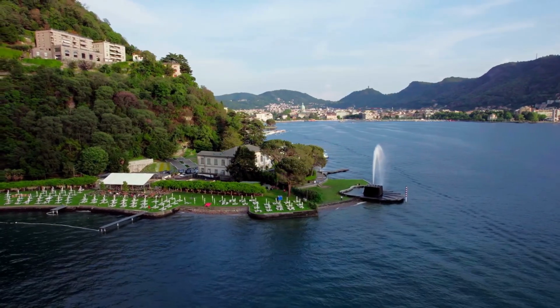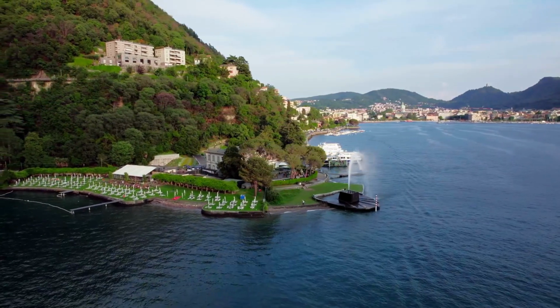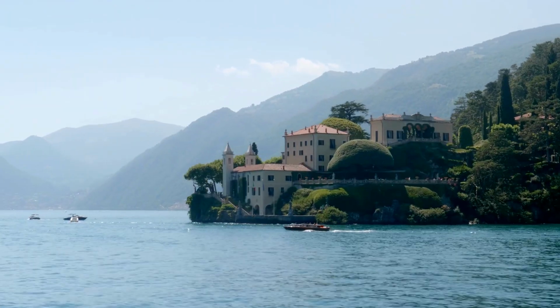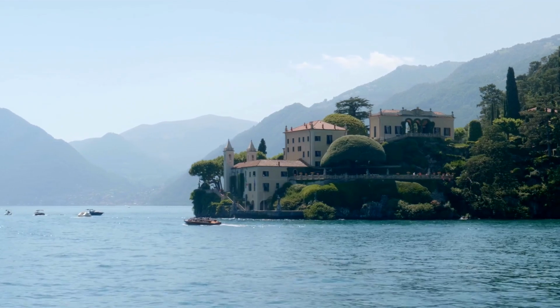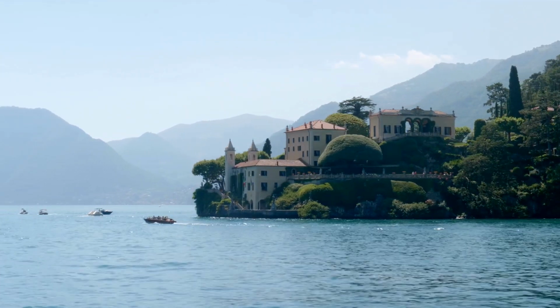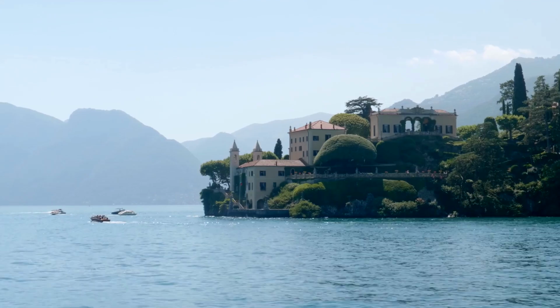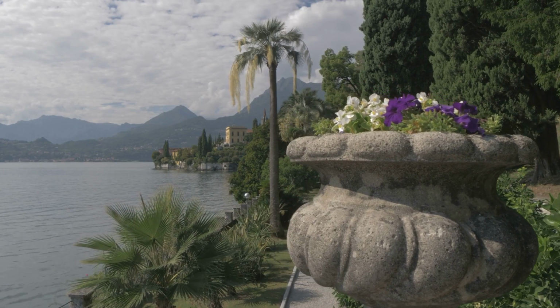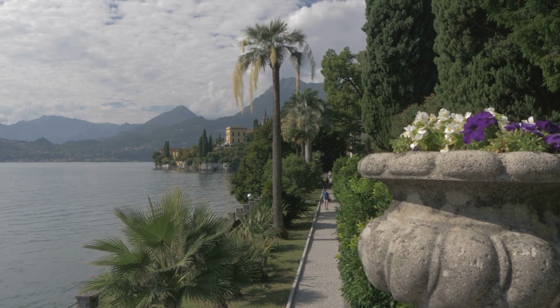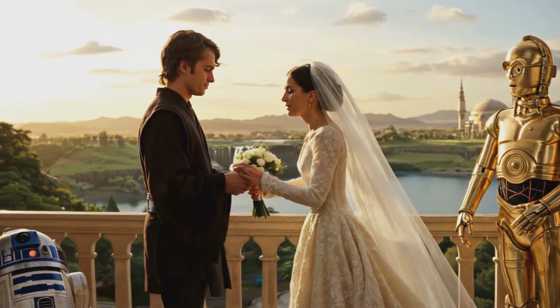Number 4 is for the romantics and scoundrels alike. The breathtaking Villa del Balbianello on Lake Como. In Episode 2, Attack of the Clones, this elegant villa served as the lake retreat on Naboo, where Anakin Skywalker and Padme Amidala hid out, and yeah, where they secretly got married in that heart-melting sunset scene. The villa's terrace and balcony overlooking Lake Como are instantly recognizable. It's where Anakin and Padme share a kiss as man and wife with droids as the only witnesses.